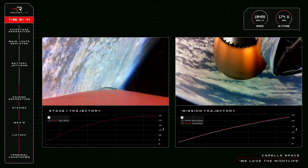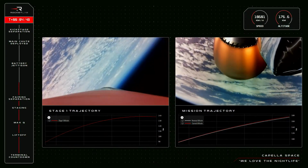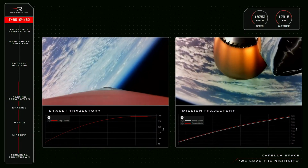For the first stage coming back to Earth, you might have just heard on the nets there that stage 1 has reached its apogee, which is the highest point of its trajectory arc.